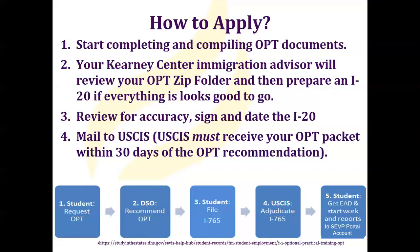If everything looks good to go, then the Kearney Center advisors would print out an OPT I-20 that you would then submit to USCIS along with your other OPT documents. The third step is, before you mail everything off, make sure that you review for accuracy, and sign and date the I-20s, as well as the I-765 form. I'll be going through this next week. And then once everything is compiled and ready, you, the student, can mail everything off to USCIS.